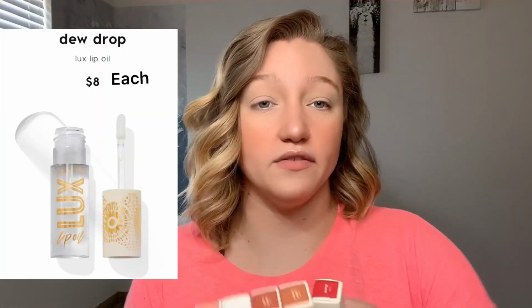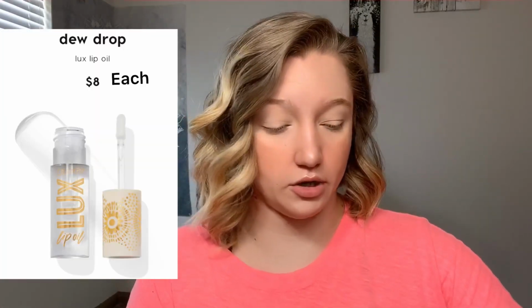Okay, so I want to get into the lip oils next, because I left my lips with nothing on them, completely dry. Usually I have a lip oil on, so since they're dying right now, it would be cool to dive into these and put one of them on my lips, because my lips are like, hello, help me, I'm dying. So we're gonna jump into the lip oils. So we have 5 lip oils here.